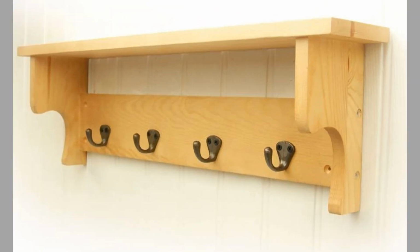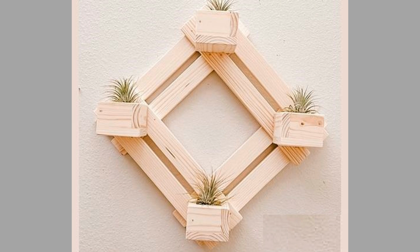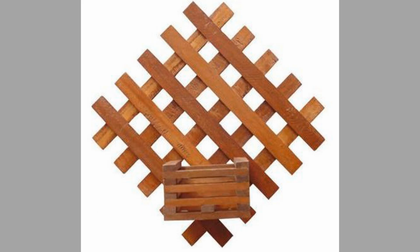In addition to these projects, consider offering woodworking classes or workshops for those interested in learning the craft. Sharing your skills and knowledge can create a community of woodworking enthusiasts while providing an additional source of income. You can use leftover materials for projects during the classes, allowing participants to create their items while minimizing waste. This approach fosters creativity and encourages others to appreciate the beauty of woodworking.